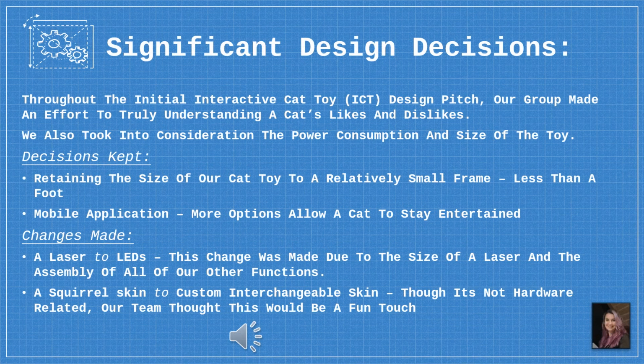Throughout the initial pitch, our group made the effort to truly understand a cat's likes and dislikes, while also taking into consideration the power consumption and the size of our cat toy. We kept the idea of having a relatively small frame, less than a foot, as well as having a mobile application feature. However, some of the changes that we made were from a laser to an LED, as a laser is larger in size, and from just a simple squirrel skin to an interchangeable skin. Though this is not hardware related, our team thought it was a fun touch.